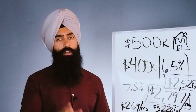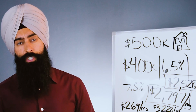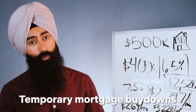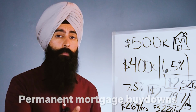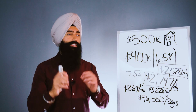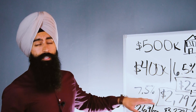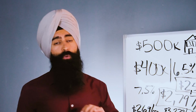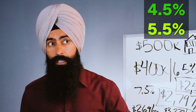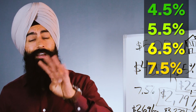Now, there are two different general types of mortgage buy downs that you're seeing happen through these new construction homes. One are temporary mortgage buy downs and the other are permanent mortgage buy downs. The way a temporary mortgage buy down works is, let's assume right now that the market rate for a 30-year mortgage is 7.5%. But the first year of your mortgage, instead of paying 7.5%, you pay 4.5%. Year two, you pay 5.5%. Year three, you pay 6.5%, and then year four, you pay 7.5%.